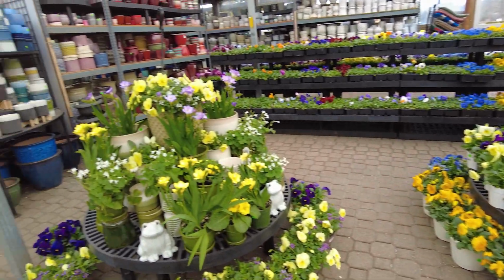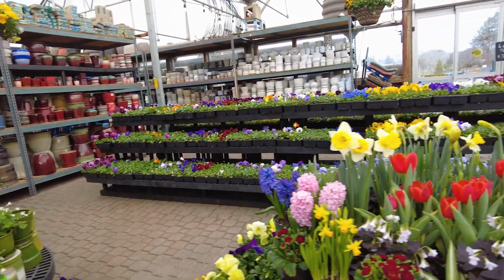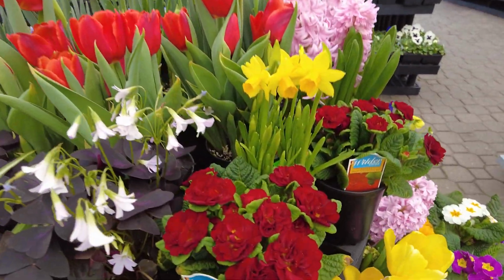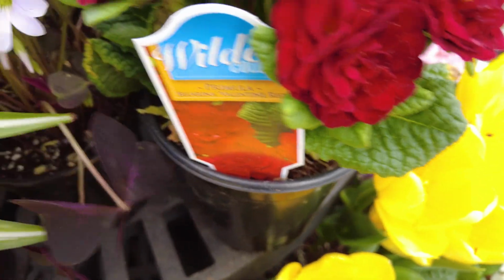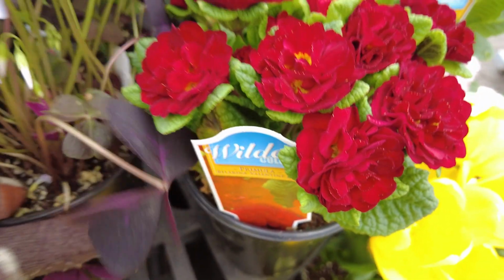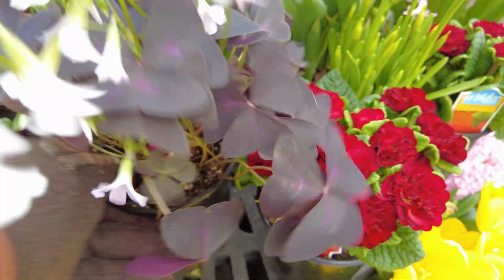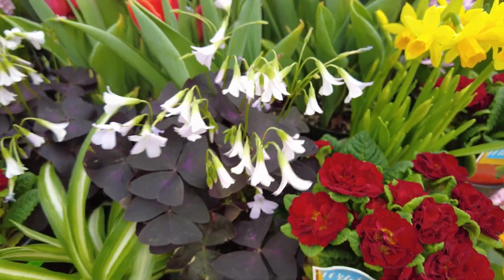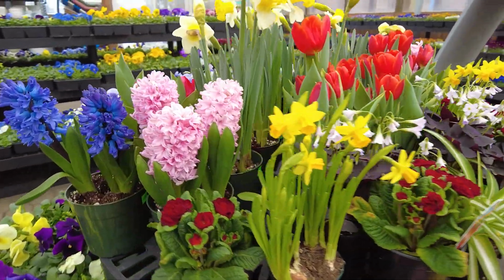So pretty. Look at the little setups, all the lovely forced bulbs and other spring flowers, the daffs. Oh, these are beautiful, beautiful primulas, although I tend to not do too much red. Of course, oxalis are always so pretty this time of year, and these are fun to take in and keep as houseplants. They are so the color of the foliage.